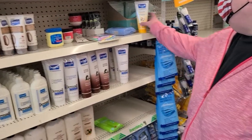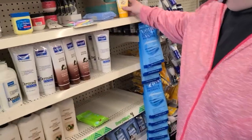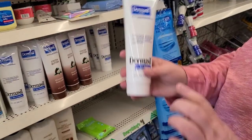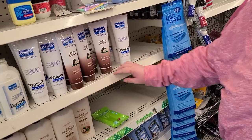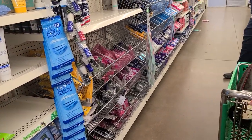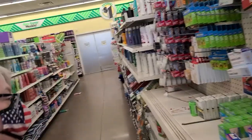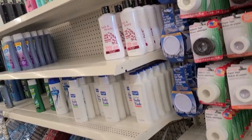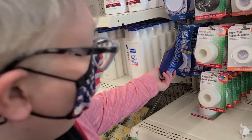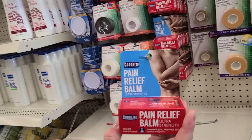Guys, this is really good. Really good lotion. I use this one even though I don't have eczema. I have this. This is the scented cocoa butter. Just used this morning. And they have an aloe one. There's some patches for your back. Oh, we're going to try this. Another lady was recommending this. We're going to try some of this.